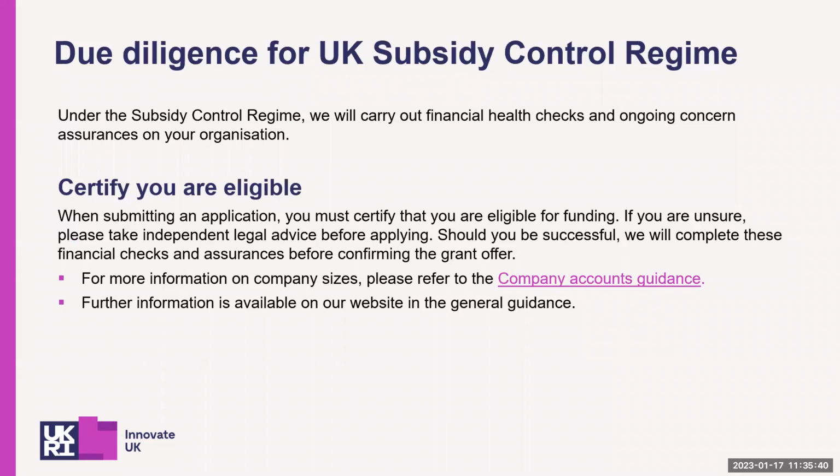A going concern is a business that is assumed to meet its financial obligations when they fall due. It functions without the threat of liquidation for the foreseeable future. You should make sure that your organisation is eligible before you submit an application. If you are unsure of whether you are eligible to receive subsidy control, please seek further independent legal advice. Further information, again, is available on our website, or you can also contact our support team if you have any questions.